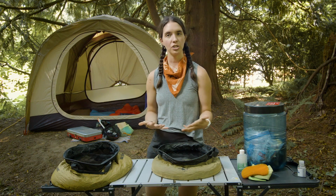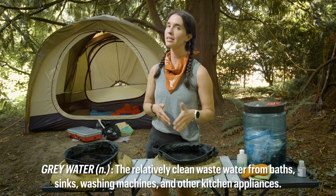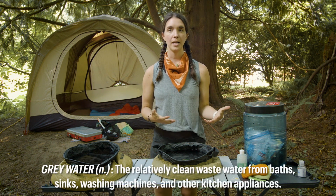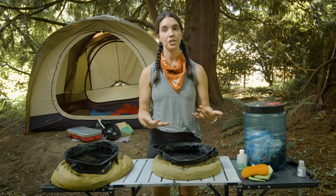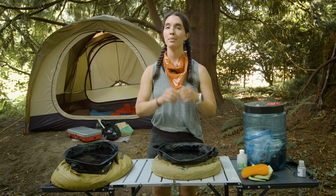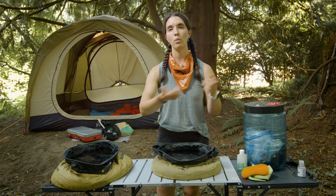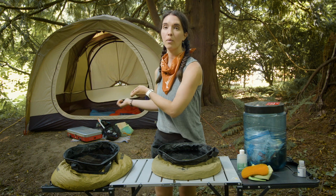After you have washed your dishes, you are going to have dirty water or gray water that you have to properly dispose of. It's possible that your campsite has a designated area for washing your dishes and disposing of your gray water, so abide by those regulations. But if there isn't a designated place to dispose of gray water, then you'll want to spread that gray water on the ground. Do this far away from your campsite and everyone else's campsites, and you'll want to spray it instead of just dumping it out.